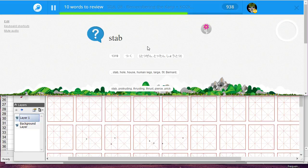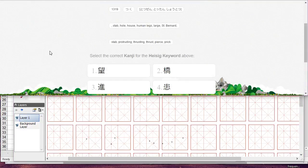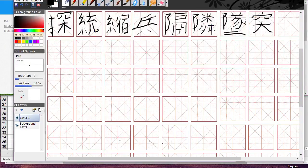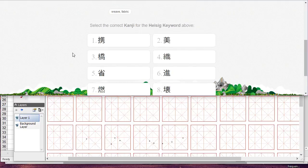Stab. Okay, that's the hole left in the dog after the dog was stabbed. He stabbed something and left a hole in the dog. Big dog. Scoot. Right there. Weave. All right, so that's Spider-Man weaving, or mending, his suit to the sound of a kazoo playing his theme song. Okay, so that's weave. Remember, it also means fabric, so like clothing. So that's weaving as in clothing.